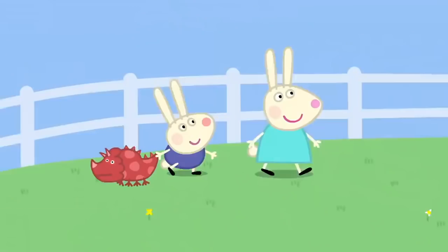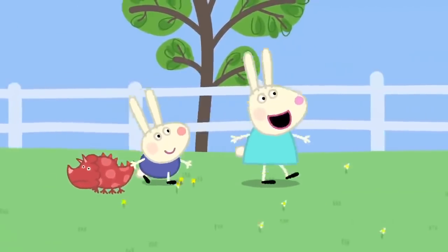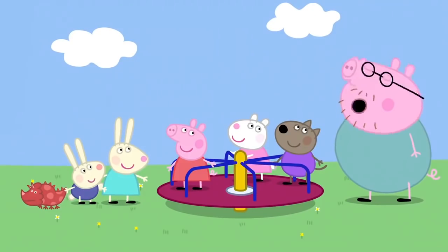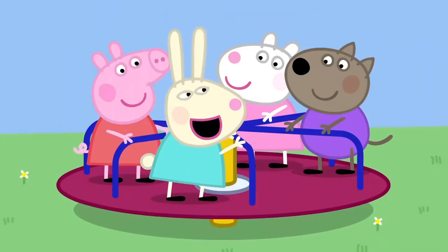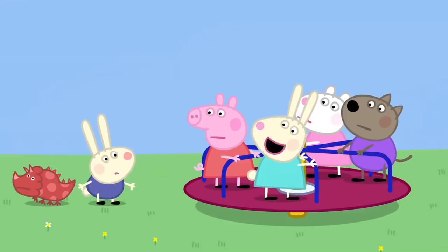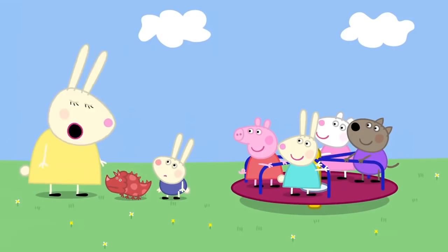Here is Rebecca Rabbit with her little brother, Richard Rabbit. Squeak! Hello, everyone! Squeak! Squeak! Hello! Can I come on the roundabout too? Hop on, Rebecca. Let's go really, really fast. Richard Rabbit wants to go on the roundabout too. Oh, if Richard gets on, it means we can't go fast. Richard can play with George. Richard, would you like to play with George?